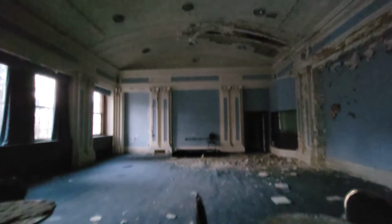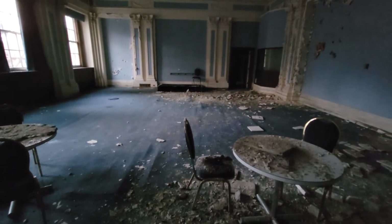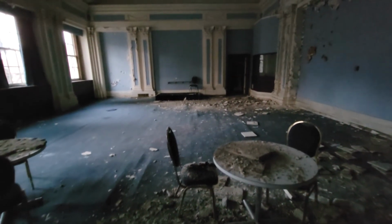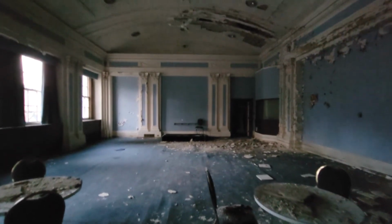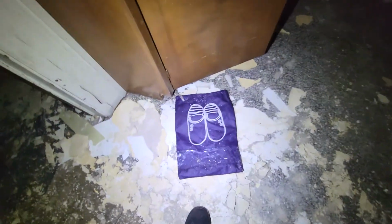Yeah, it's getting pretty dark out, so these shots might start getting a little darker. We'll try to at least get this portion of the building. If not, we'll have to come back tomorrow or another day. I think we'll come back tomorrow afterwards. Yeah, probably be the best bet. See, the water fountain here is pretty awesome. Oh, there's a shoe bag.